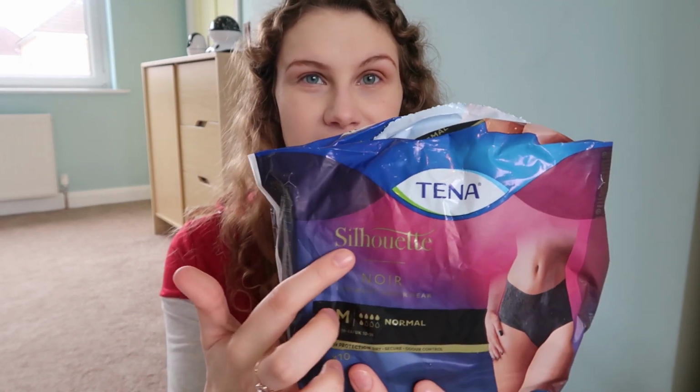You can get maternity disposable pants from the supermarket, but they're like mesh pants and they're super thin and I hate them a lot. The ones that I like are the ones that you get for incontinence basically. I know a lot of people use these because they're so much more comfortable and so much nicer. The brand that I use is the Tena Ladies brand. This one is called Silhouette in Noir, so the black ones. I like those a lot.